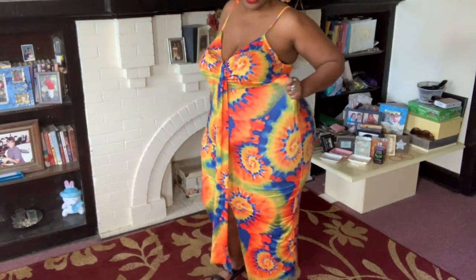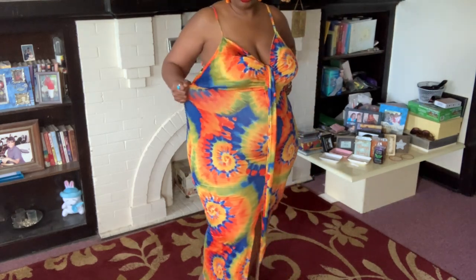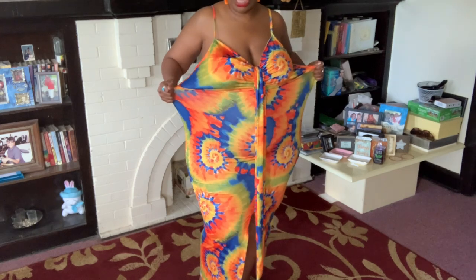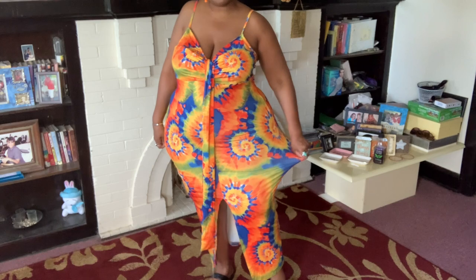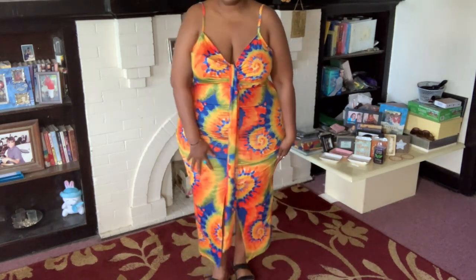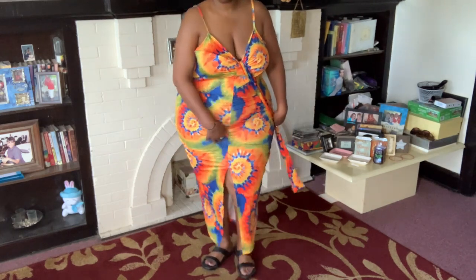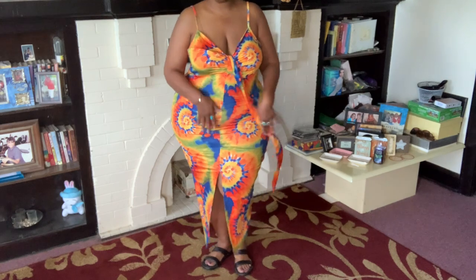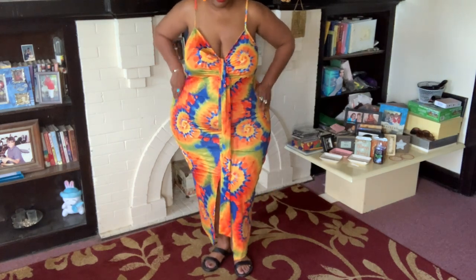This dress has a lot of stretch. Lots of stretch up here. Lots of stretch in the hip area. See, I'm pulling it. It has a slit here. Not too high. Just here. Just right in the middle, okay? So it's not coming all up. So everything ain't gonna be falling out, child, okay?